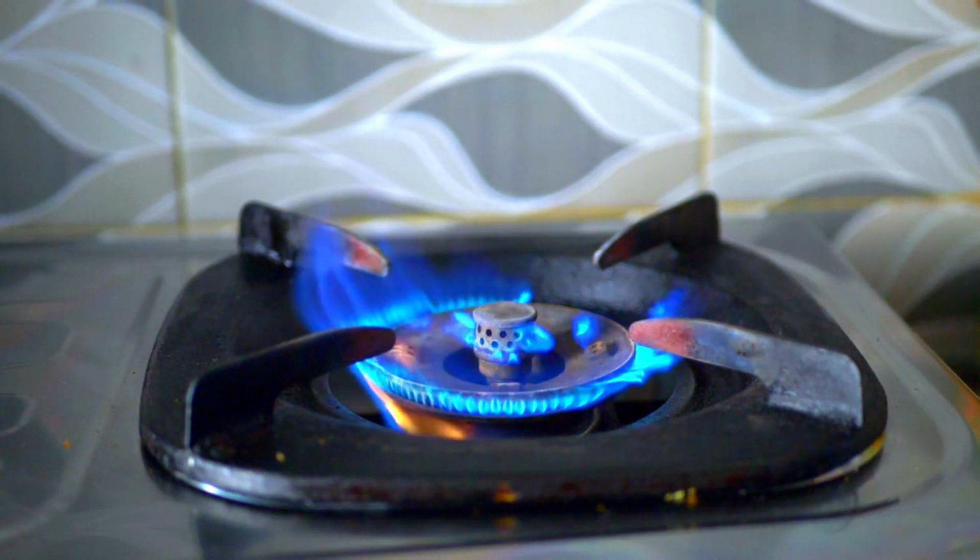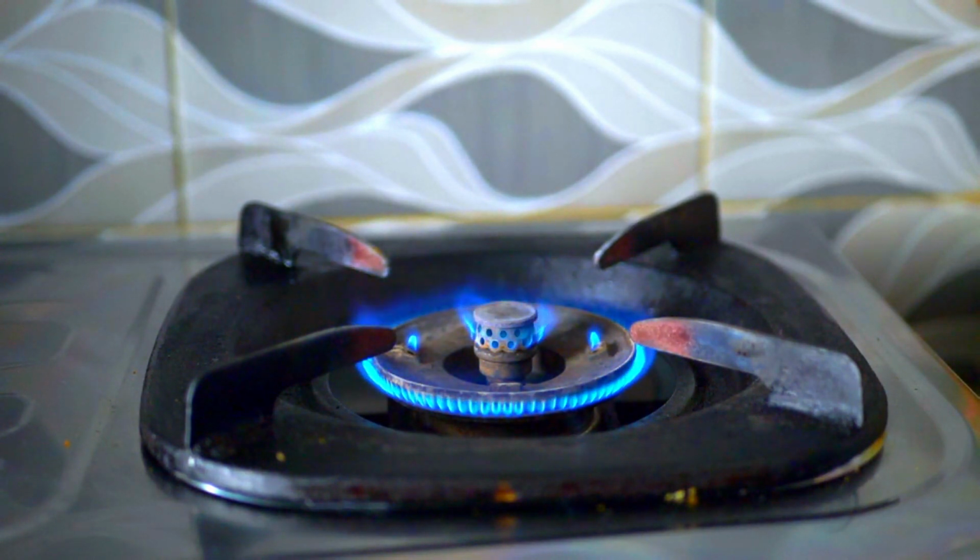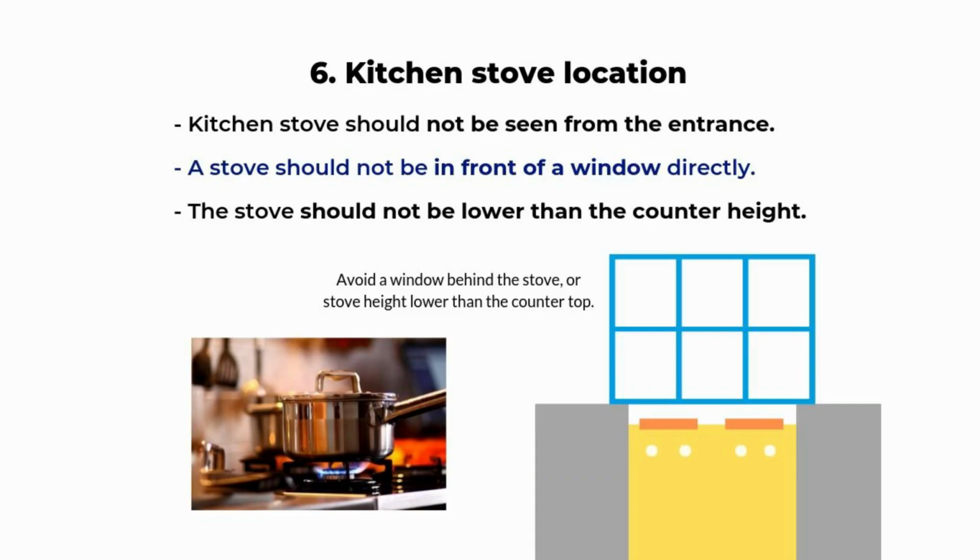Another important part about our finance is the kitchen stove. First, avoid placing the kitchen stove where you can see it from the entrance. Again, it's related to the food you are cooking and it's private. We don't want other people to see through everything easily from the entrance.